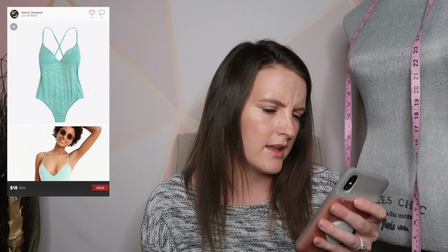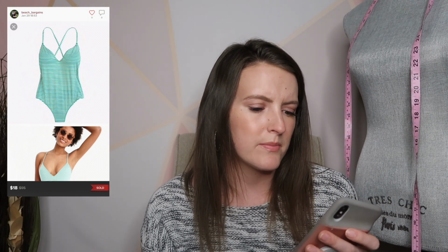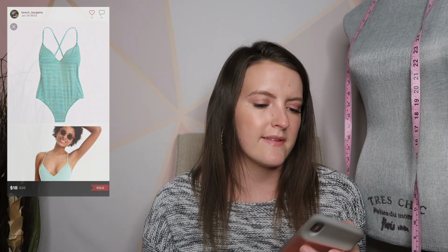Okay, next is a J. Crew swimsuit, just a one piece, and this is green and white striped. It's a really cute one piece with an X back to it. This sold for $18, and this was new with tags.